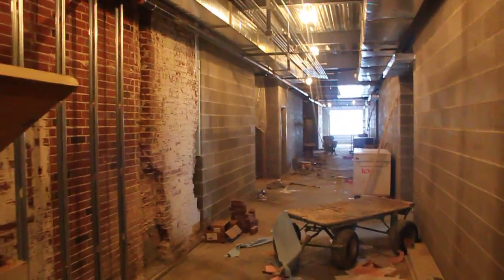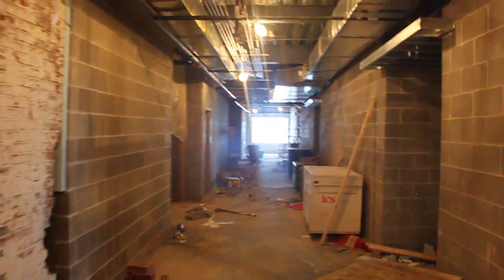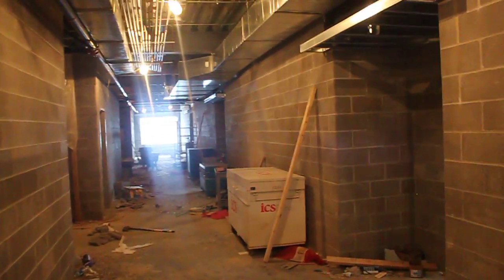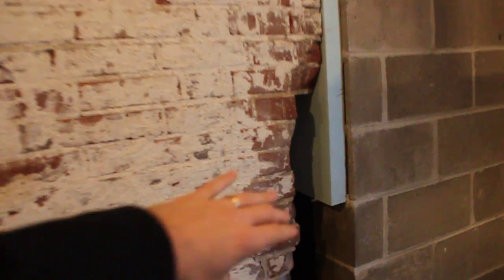This is actually quite a bit messier than it usually is. I think with some of the rain that we've had the last couple of days and wind, they're going to have some cleaning up to do tomorrow, I believe. This right here was where the end of the building used to be. So the corner of the building on this end used to be right there. So all of this is brand new construction right here. Again, this is the other side of that classroom. We were just right over there looking in.